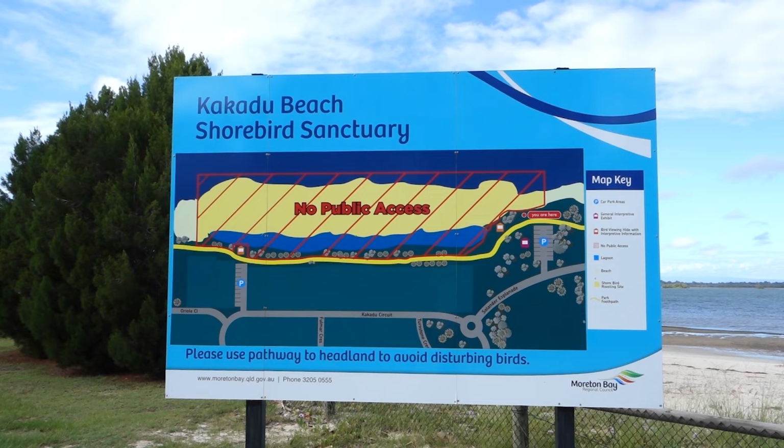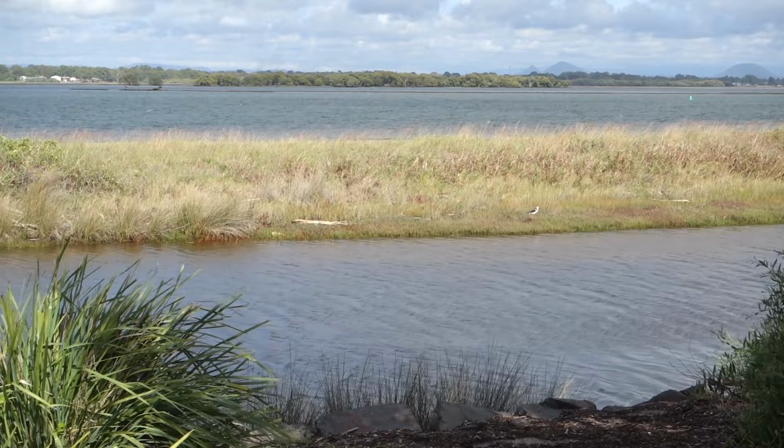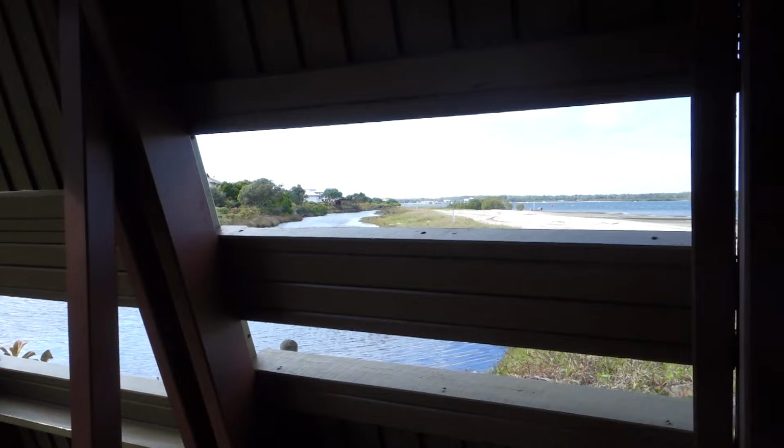Today, I'm heading out with my Nikon D850 to Bribie Island here in Queensland, Australia, in the hope of capturing some shoreline birds. There are so many varieties of bird here on offer. I'm really hoping to capture some as they stroll along the beachfront feeding or just going about their business.